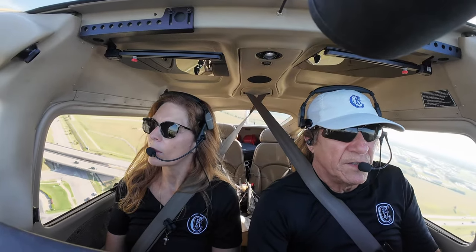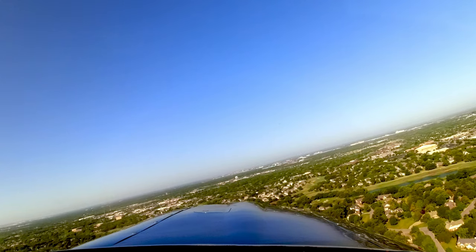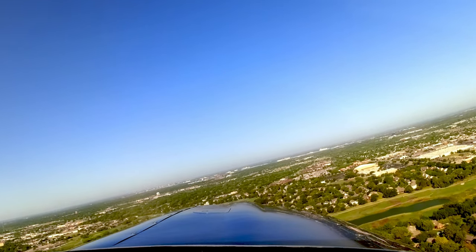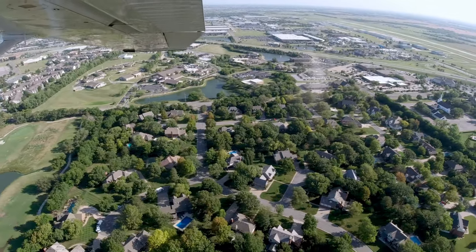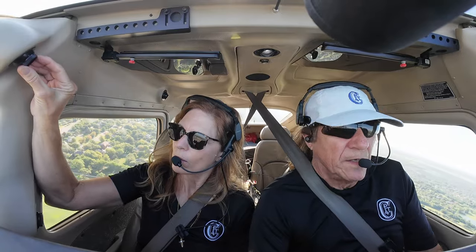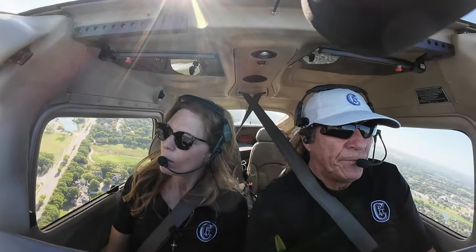Bar traffic, Skyline 80, Pop Echo, turning right, crosswind 18. Bar traffic, Skyhawk 70541, departing runway 18 for a right downwind, north departure tomorrow. Bar traffic, Skyline 80, Pop Echo, right downwind 18, departing the area to the northeast tomorrow.